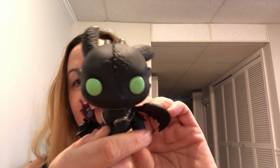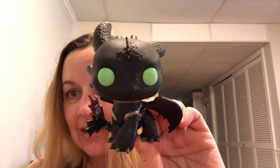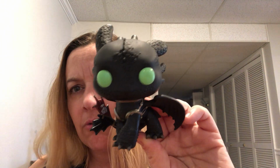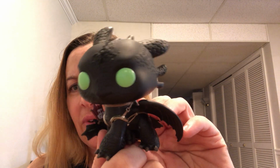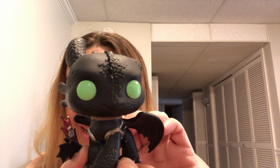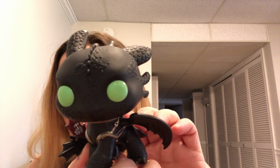One of my favorite non-Disney kid movies and kid series, or at least just animated series, I guess. Better way of phrasing it, but that is Toothless from How to Train Your Dragon. This pop is just amazing. The only thing I'm not too crazy about is the eyes. I don't know why they had to do this green eye look. Toothless in the movie does have expressive eyes, so I don't know why he couldn't be shown like that.